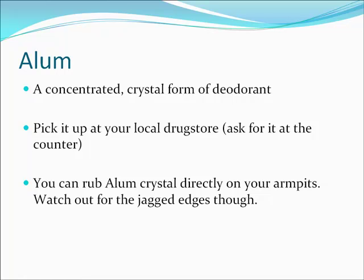You can pick up alum at most pharmacies. And you can rub alum crystal directly onto your armpits after drying from a bath or shower. Just be careful when you apply it. Occasionally it can have jagged edges and irritate the skin. So just try to pick out the smooth crystals at the pharmacy. You can just ask at the counter for alum and they'll bring it out for you.